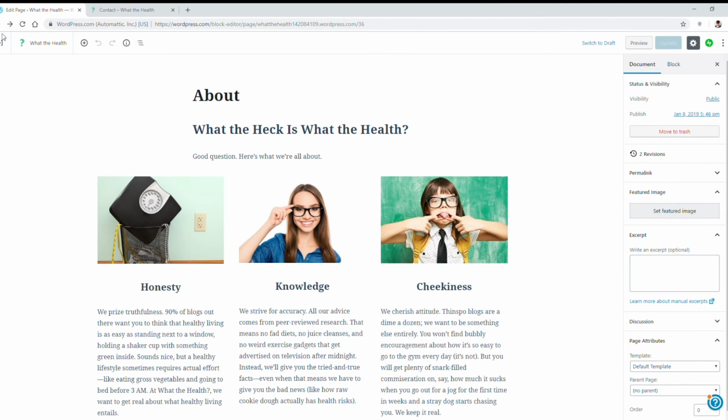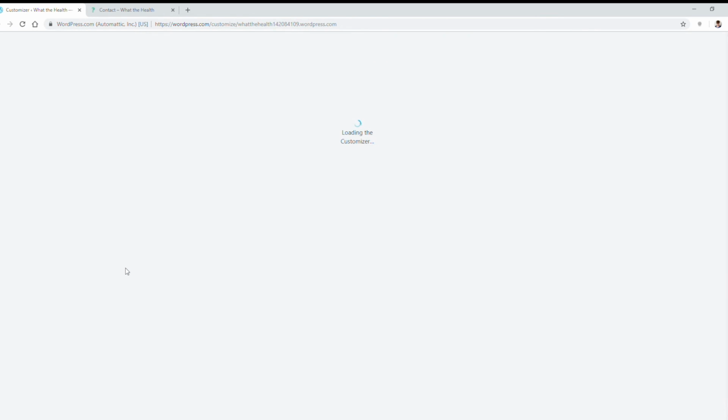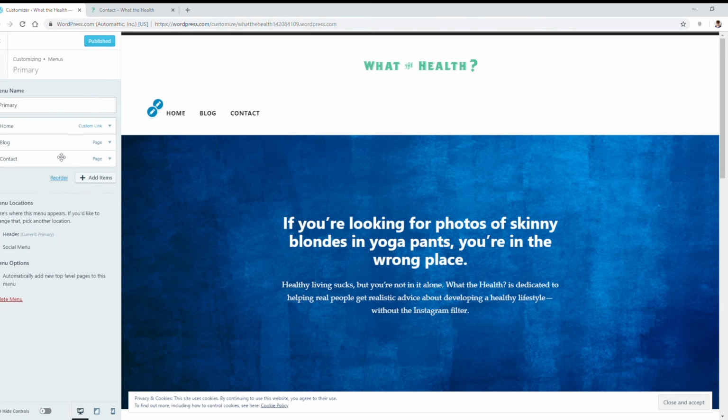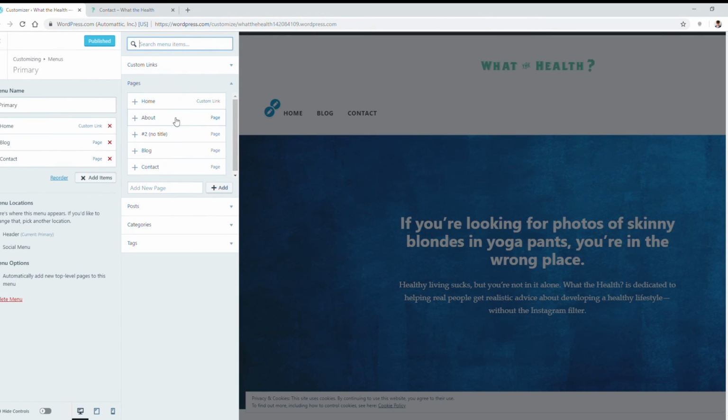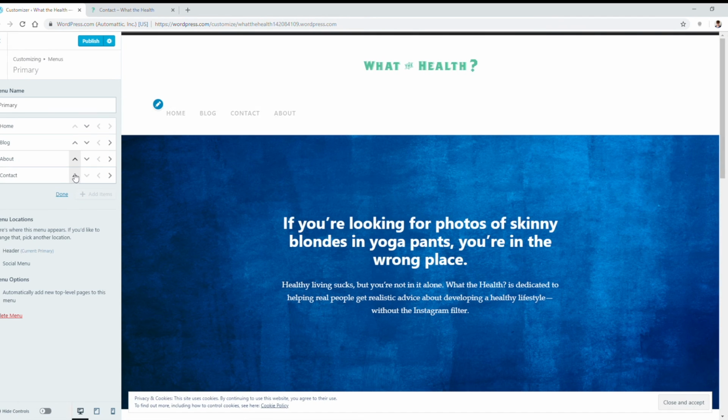So in this case, though, one thing that we want to do is make sure that that page goes to the menu. And so again, we're going to go back to Customize. And remember, we have this menus setting. We'll go to primary and add an item. In this case, we'll click the plus on the about, and then we'll reorder because we want that to be our second thing and contact before blog. And then I'll publish.